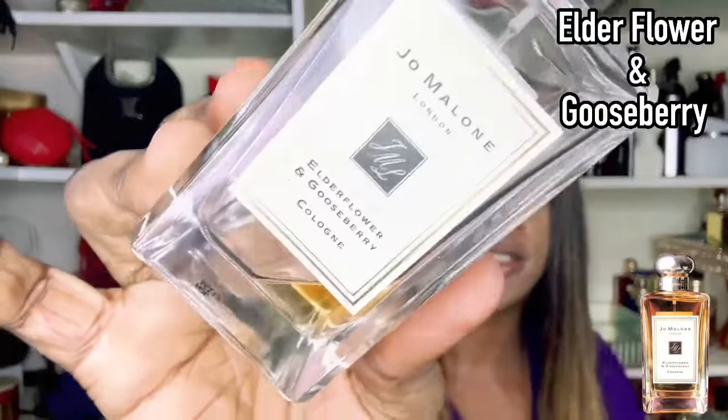The second fragrance is going to be Elderflower and Gooseberry. I have had this one in my collection for a long time, and there's very little of it left, as you can see, right? So there's just enough to test for one or two videos and for reference in case I want to purchase another bottle, but this could be one of them that has been discontinued. I'm not sure.